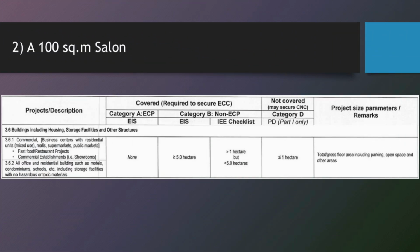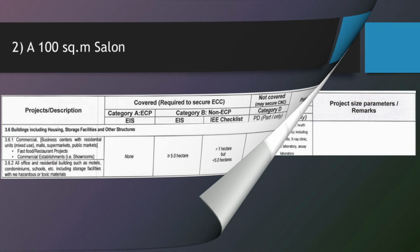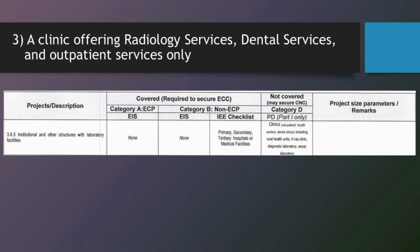Our next example is a 100 square meter salon. Let's say that your salon is located on the first floor of your residential area. This falls under 3.6.1, commercial establishment, mixed use under category D. Our third example is a clinic that offers radiology services, dental services, and outpatient services only. This falls under 3.6.3, institutional and other structures with laboratory facilities, so CNC can be applied. Take note that this establishment disregards size as shown on the table.